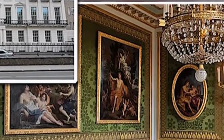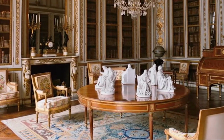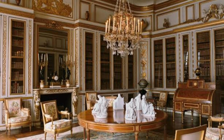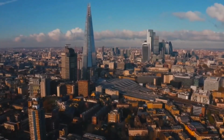The art collection here is off the charts, like Picasso's painting that sold for $56.2 million. There's a private cinema that can fit 20 people and a library that's a book lover's paradise with over 10,000 books snugged into a 2-story bookcase. In 2020, a Chinese billionaire named Chung Chung-kyu decided to splurge big time and bought this place for an eye-popping $265.5 million.